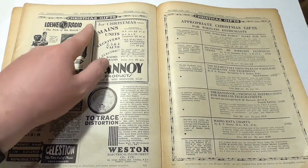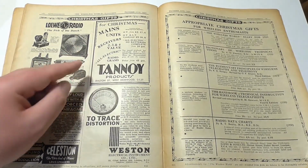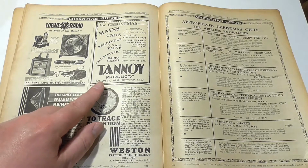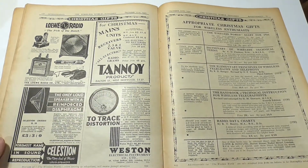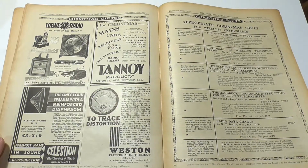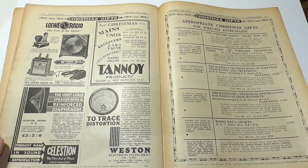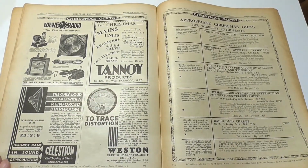And here we are for Christmas. Mains units, receivers, all electric radiograms, Tannoy products. It's funny to think that Tannoy is actually a brand. Tannoy is now just, certainly in UK English, a generic term, but it was actually a brand once. Maybe still is.